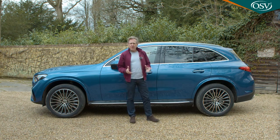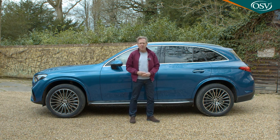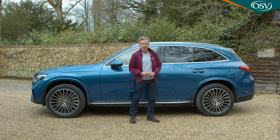If you've considered all the alternatives and the GLC pricing structure hasn't put you off, then you're going to want to know whether the standard equipment levels are generous. So let's take a look at that now.